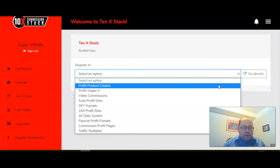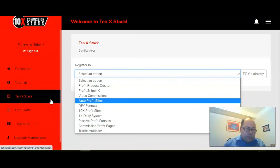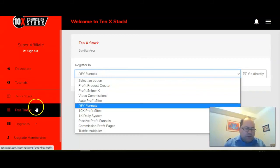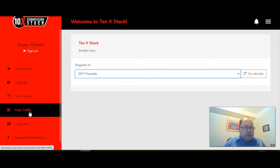Should you for any reason have any issue with any of these products, you have to use that specific product's support desk, because when you're logged into the product, you will have a kind of menu like you can see here. So it's not the same support desk for all products, but nevertheless you get help that way. And here you have the free traffic sources, and if you missed any of the upgrades, you can click there. But let's now look at the free traffic.